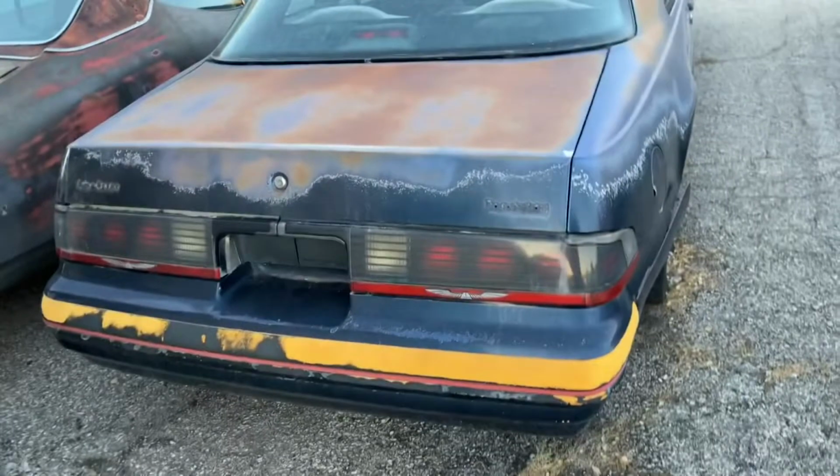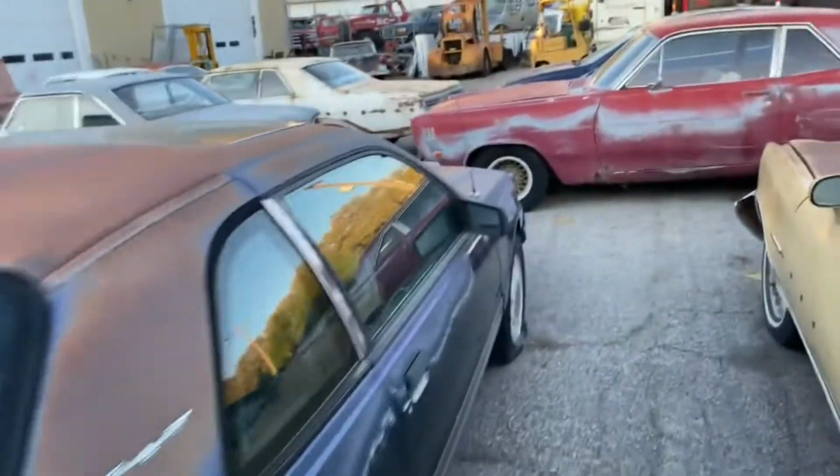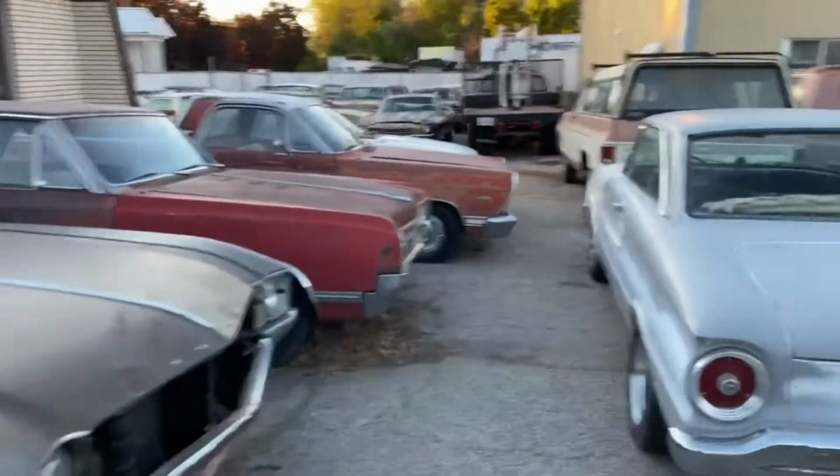There's another turbo coupe like the other one. I'll have to do some research. I can't remember what the engines were in these back in the day. I just can't remember right now.